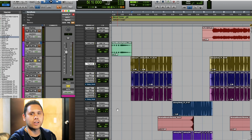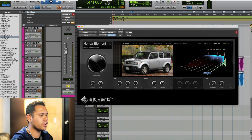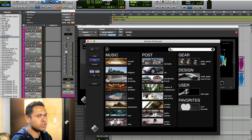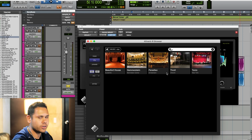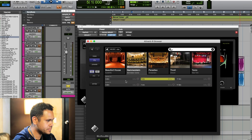So obviously there's a little bit of his actual room in there, where Johnny recorded, as well as that being sent through the Honda. You can get some really cool tones. Sometimes you may not want a huge mausoleum sound for your record, and you want something a little more personal. They have some really great small spaces here too. You have some small clubs if you're doing live material. Let's try some of these out.